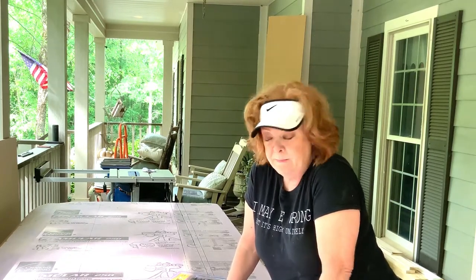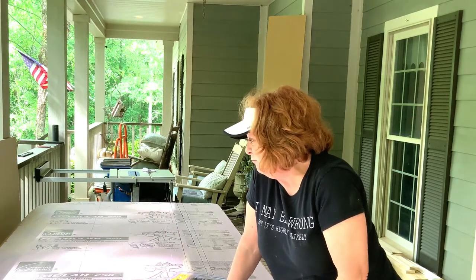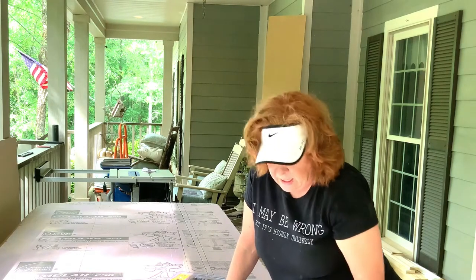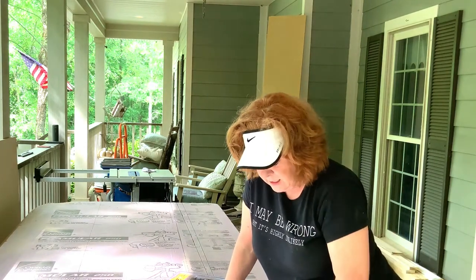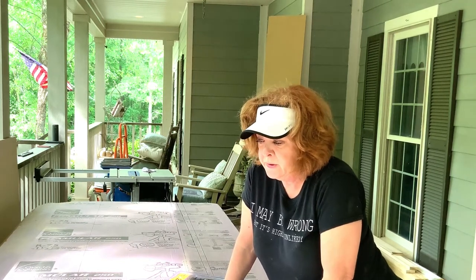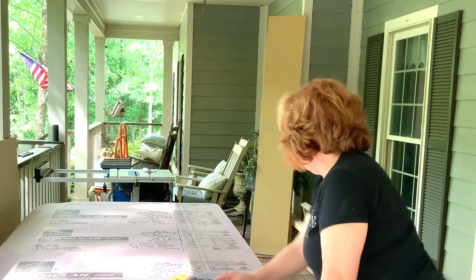Other tips, putting down some foam board, which is just like stuff they use to put on the outside of houses. Randy has a nice big thick piece, and so you can lay it down on your sawhorses and go to cutting.